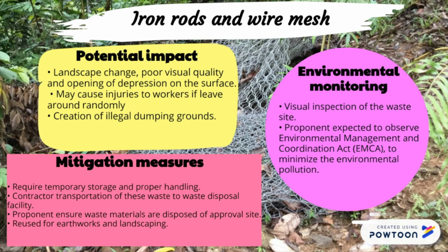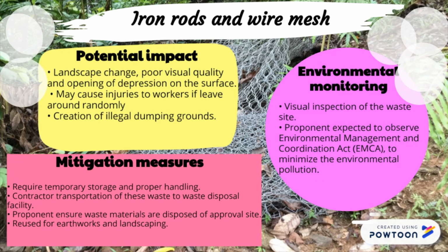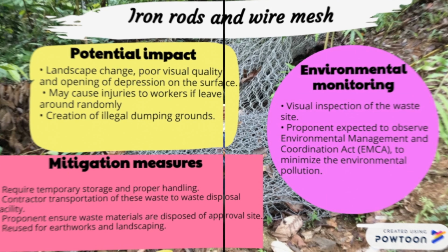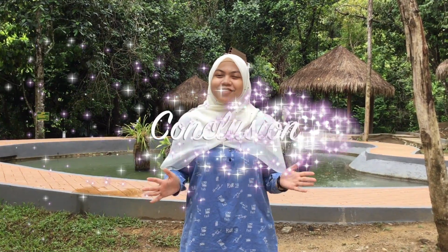For the mitigation part, the contractor needs to prepare temporary storage and ensure this waste is deposited at the approved site, and it can also be reused. For the monitoring part, the inspection should be done by the contractor and the proponent is expected to observe the EMCA to minimize environmental pollution. That's all from our journey.